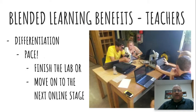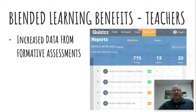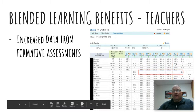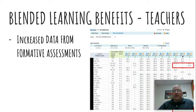Definitely pace. Here you can see these two students on the left finishing a laboratory while the students on the right were already finished with their work and they've moved on. Tons of increased data from formative assessments and all of the different formative assessments that are out there. I can see who's finished with what. I can see who needs to continue and complete. I can see who's struggling. And it just allows me to be in charge of what's going on in the classroom.